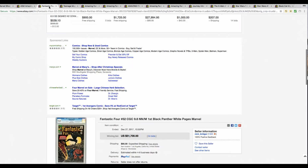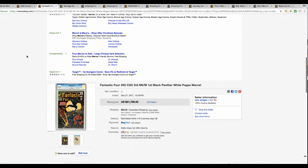$2,125. Here's the big boy of the week. Normally I would not recommend people to run an auction on big books between Christmas and New Year. I think there's just too many things going on. I'm not sure if this is the best time to run an auction, but hey, that's just me. I might be completely wrong there, but regardless, $51,700 is the biggest book sold on eBay for this past week.